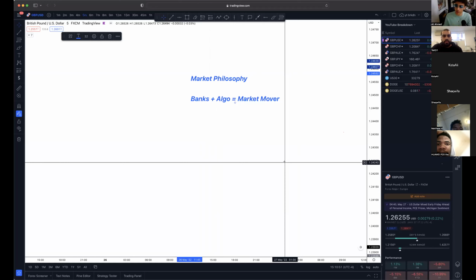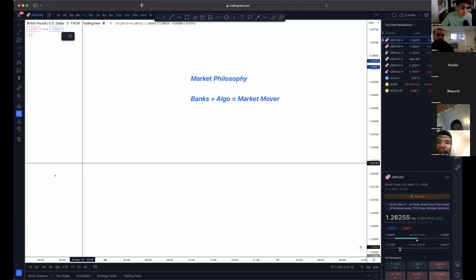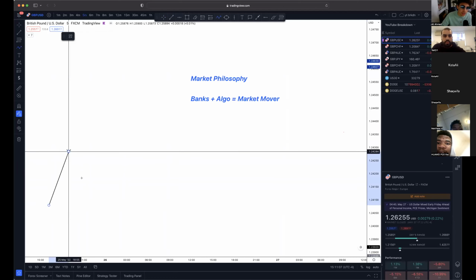Go over that really quickly again. So we have our market philosophy, and our market philosophy just means that we have the banks and an algorithm that takes price from point A to point B. So the way I see it is the banks are going to place their orders at a certain area. And you guys know obviously how market is supposed to look like this.